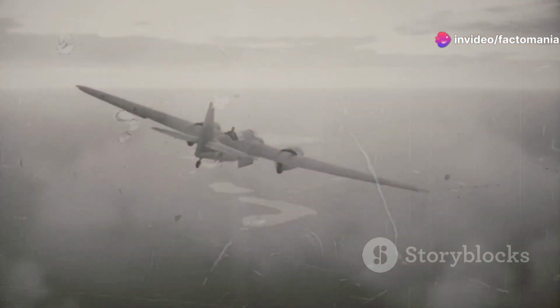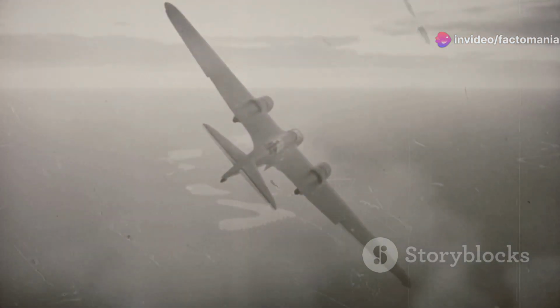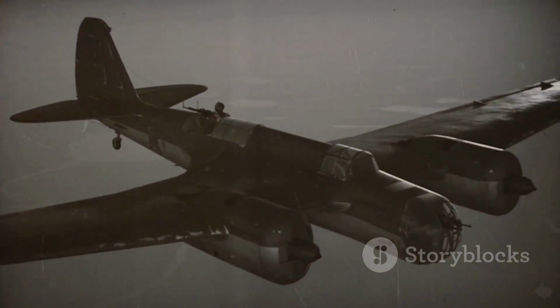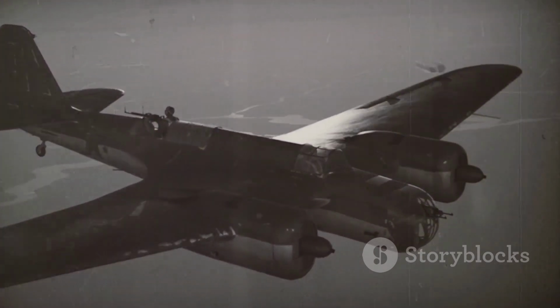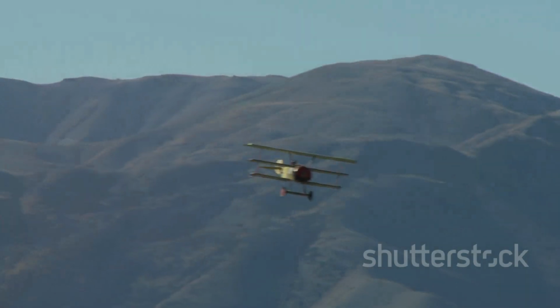Zeppelin bombers were giant airships used by Germany to bomb cities and military targets. These massive airships could carry significant bomb loads, allowing them to strike deep behind enemy lines. The use of Zeppelin bombers marked the beginning of strategic bombing in warfare, demonstrating the potential of air power to influence the outcome of conflicts.